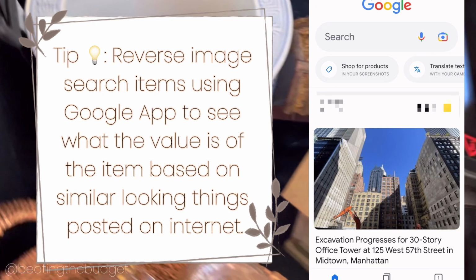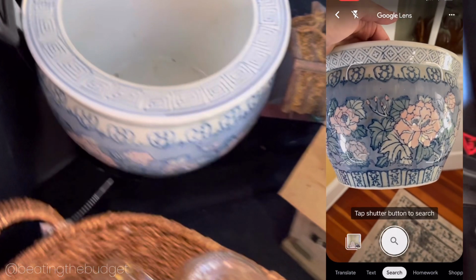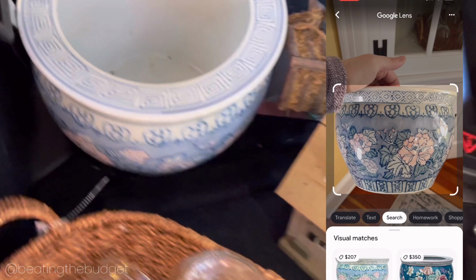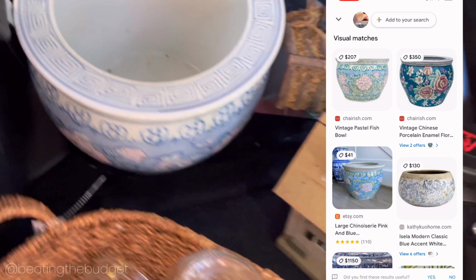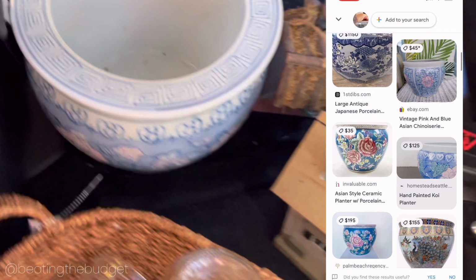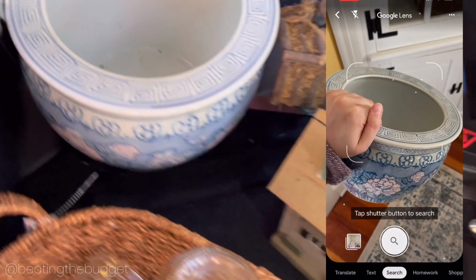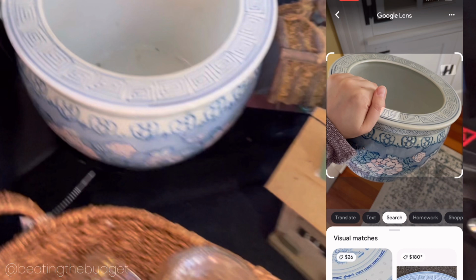I interrupt this haul once again to bring another tip, which is to use Google, the app, to do a reverse image search for the item that you're questioning. Preferably do it in the store so you know whether to bring it home or not. On my Google image reverse search, you can see that there were items $3.50, $1,000. Lower priced items too. I took 2 different angles, the top and the side. And I think the lowest amount I saw was like $12.